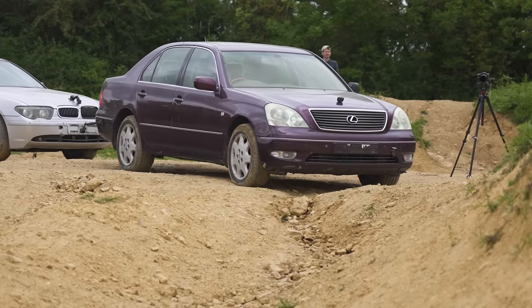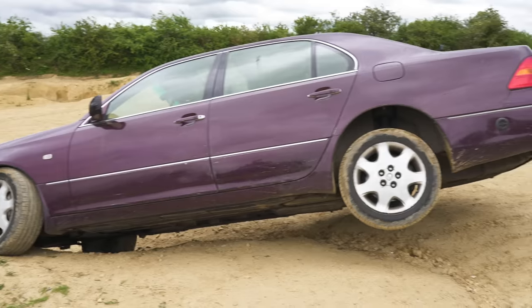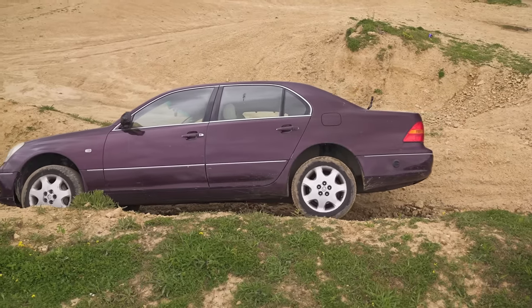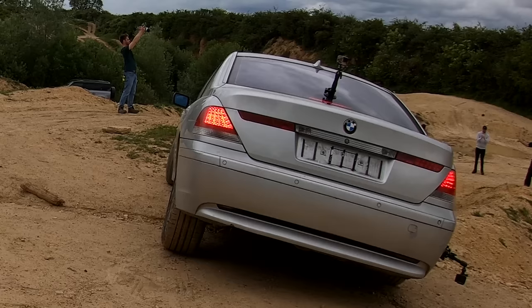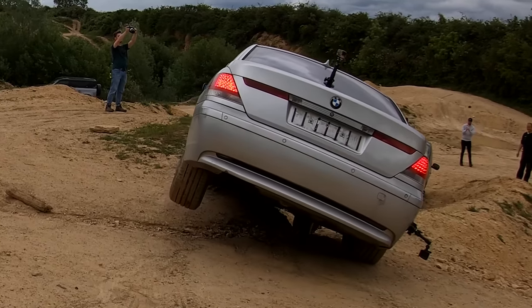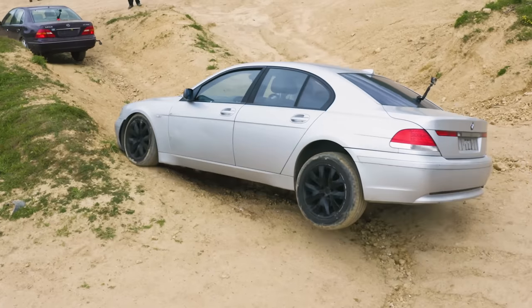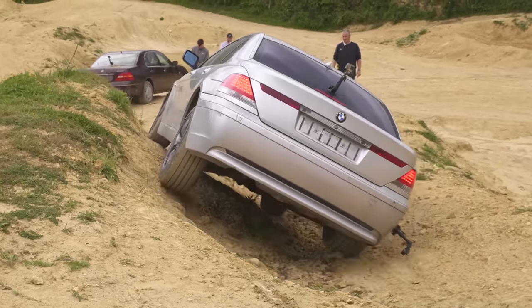Let's do this. So Lexus heading in there first. Oh my god, already the rear wheel is so high in the air. That looks pretty frightening. Oh no way. Did it though? I'm impressed with that Lexus off-road. Now the BMW. It doesn't have the ground clearance of the Lexus. What's going to happen to it? Oh, wheels already nice and high in the air. He's controlling that nicely.